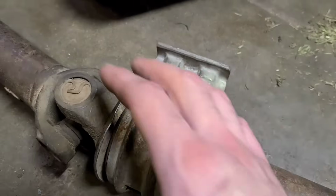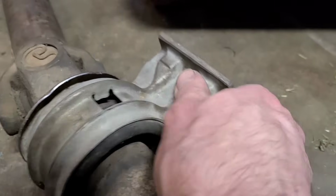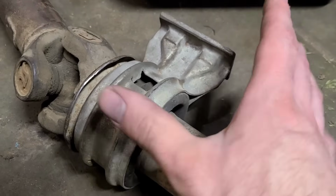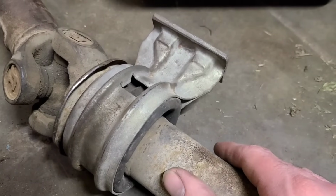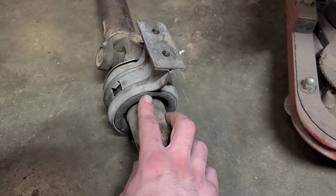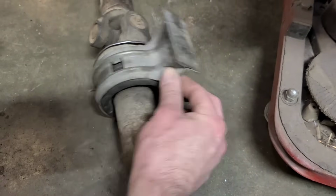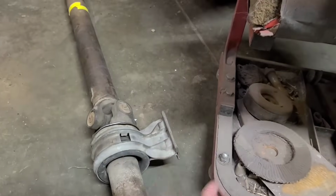What takes up any fore and aft movement is actually just this rubber piece that's encapsulated here, which for a stock application works fine, I guess, at least according to GM. The problem with this design is that once the limits of the rubber are exceeded, then all of your forces are going to be applied to this thin sheet metal area here. And I'll put some pictures in here of what happens.